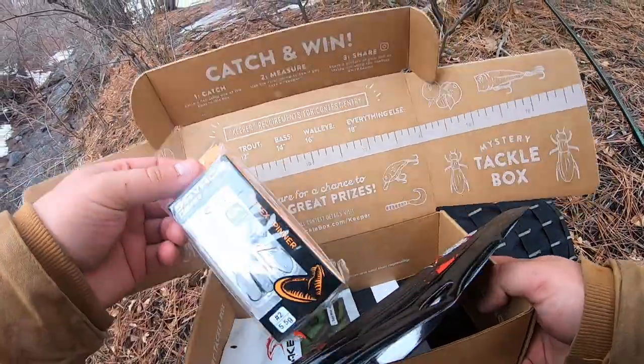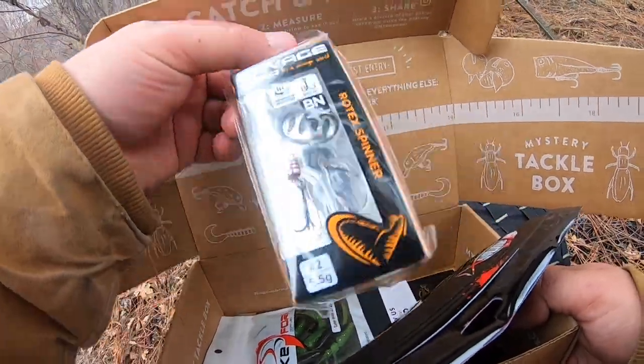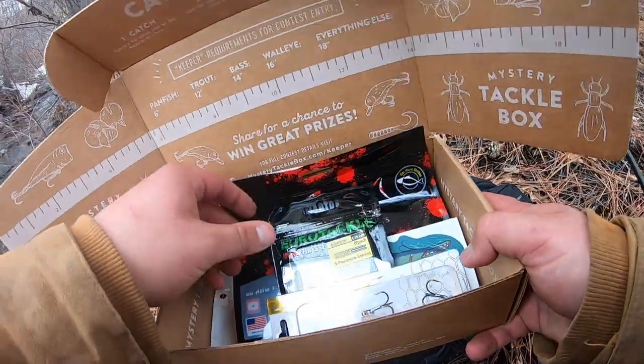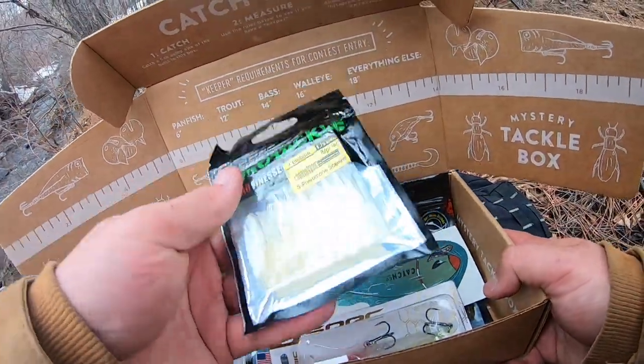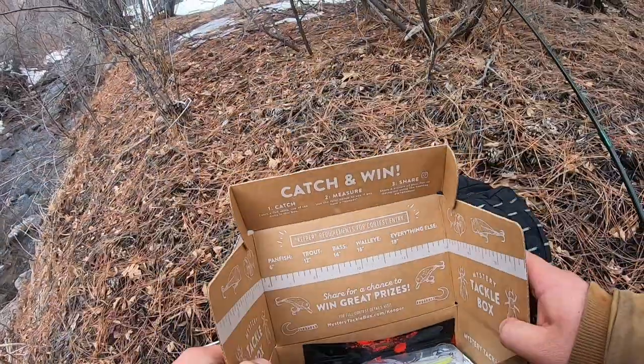It's a challenge, so we're gonna stick with it, see if we can catch at least one fish with this stuff. To start off, we're gonna throw this spinner. It's quite big, but I still think we can get some fish with it. I had a feeling in the back of my mind I should bring jig heads just in case they didn't give me any, because honestly, I would be using this if I had some jig heads. So we're just gonna work with what we got.